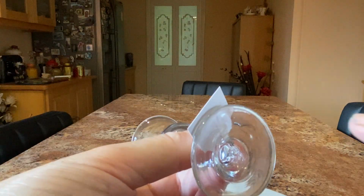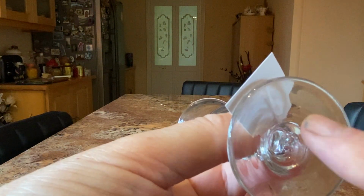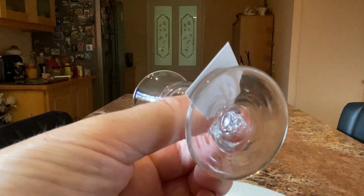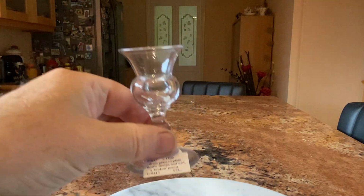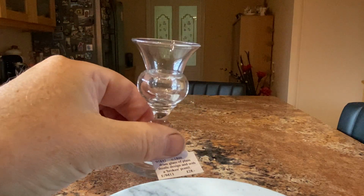As you can see, it's got a broken pontil, a very sharp broken pontil. You'd probably cut your finger if you sliced on that too much. And it's a little dram. I think it's a dram glass in the shape of a thistle. So that could probably be Scottish, I would think.